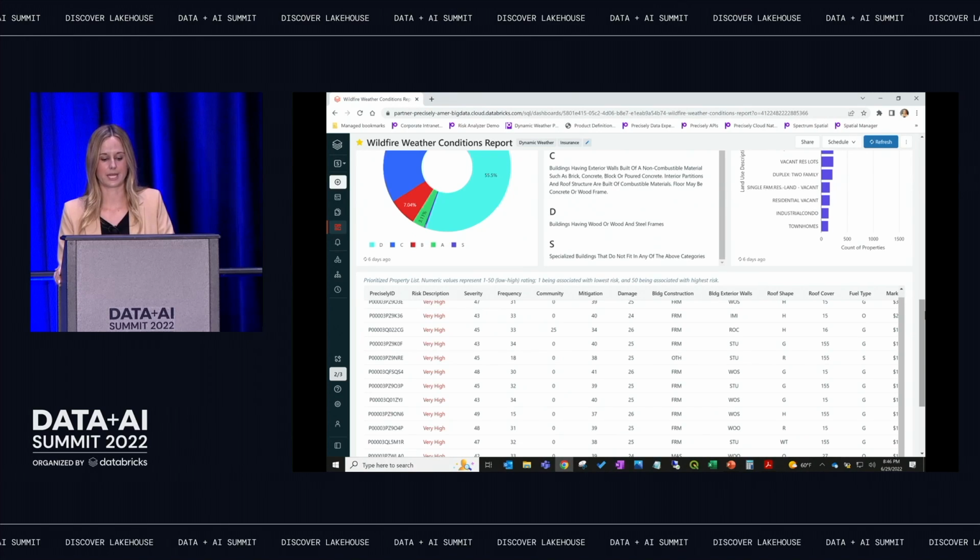So these are homes that were already in a high area and have characteristics that indicate they might have an accelerated risk. So in a lot of cases, you would probably want to reach out to these customers and provide some sort of fireproofing tips or evacuation orders, help them be safe, and also improve your relationship with them.